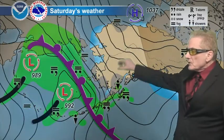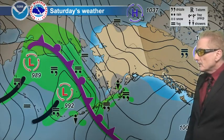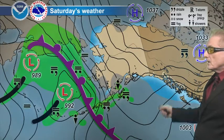That pattern more or less holds into Saturday. Sunshine over much of the interior. Susitna Valley, 60s for the highs. Panhandle, some areas reaching 60s with quite windy conditions. And this area shifts back to the west on Saturday, so even the southwest coast looking good.